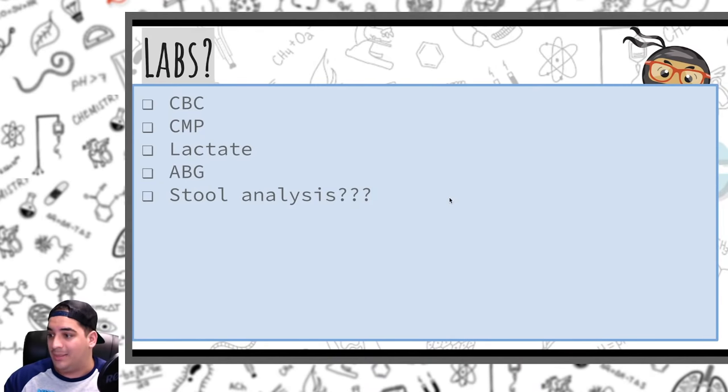And then you can also get an ABG. ABG is good for determining if they have any acidosis. And then obviously a stool analysis. Do I want to go this route? Well, let's see what these labs give us first. Let's see if there's anything that pops out.